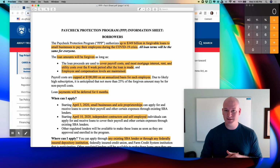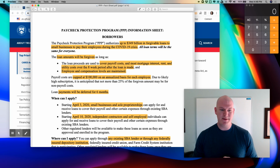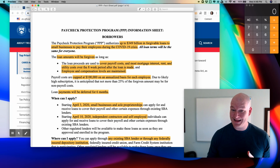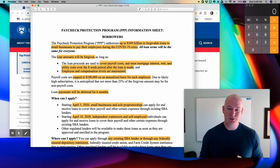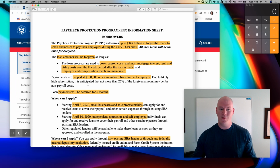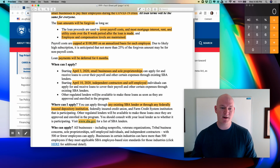Any employee that you're using for the calculation of your average monthly payroll is capped at $100,000. Monthly, that'd be $8,330 or so. Anything that your employees make above that amount is not going to count towards the average. And just know that the loan is going to be forgivable as long as you use the money the right way. Payments are deferred for 6 months.